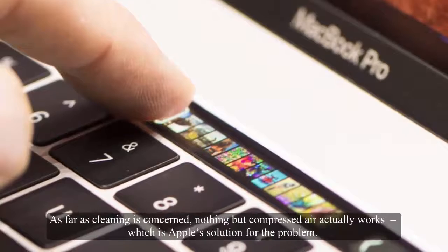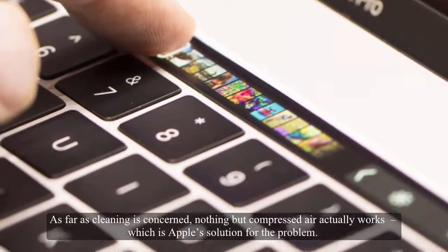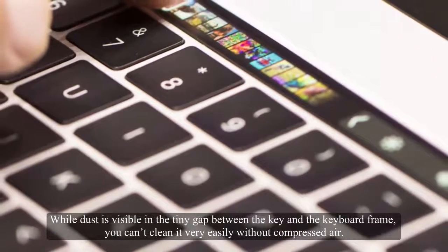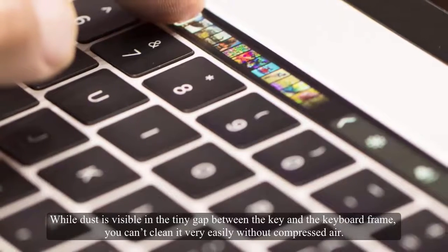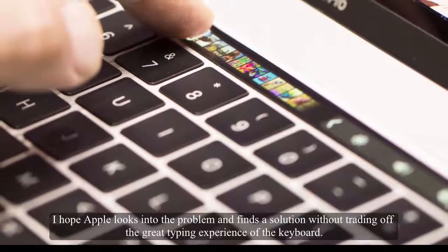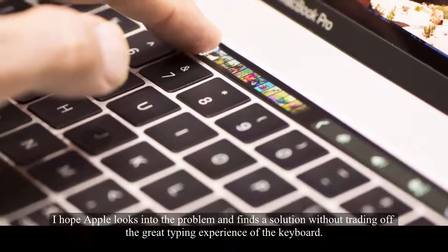As far as cleaning is concerned, nothing but compressed air actually works, which is Apple's solution for the problem. While dust is visible in the tiny gap between the key and the keyboard frame, you can't clean it very easily without compressed air. I hope Apple looks into the problem and finds a solution without trading off the great typing experience of the keyboard.